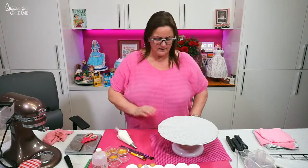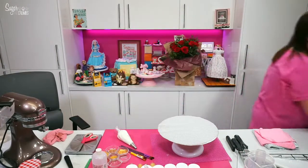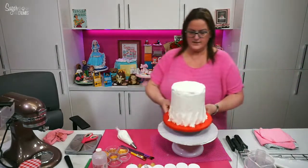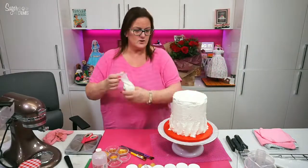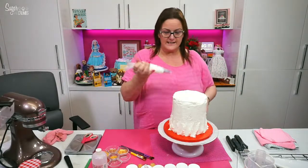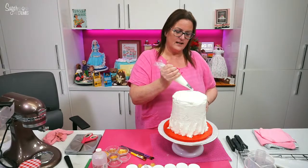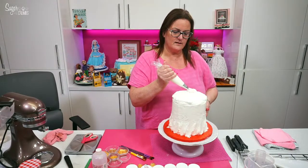That's Lincoln on the move again. Right, let me get my cake. So I have to keep popping it in the freezer because it's quite firm, this. So remember what I said, I don't want this effect smooth.